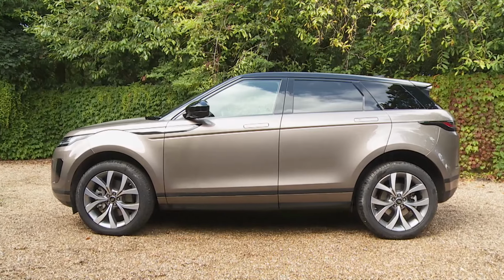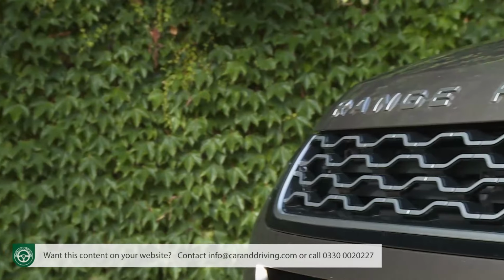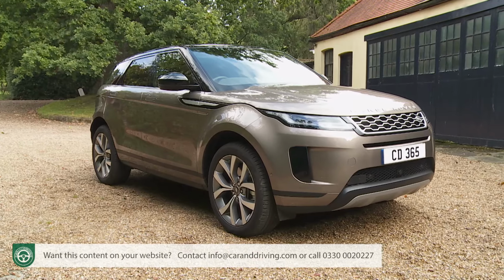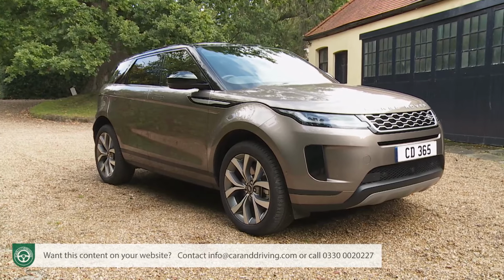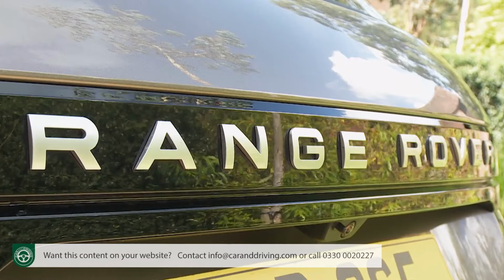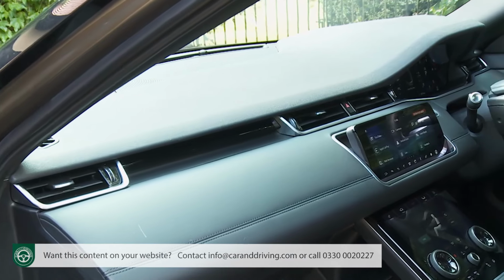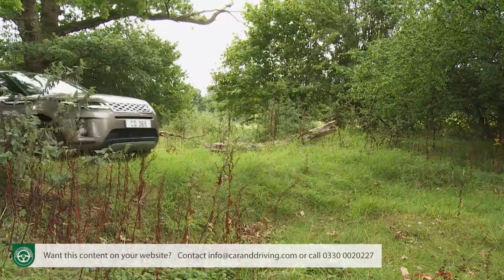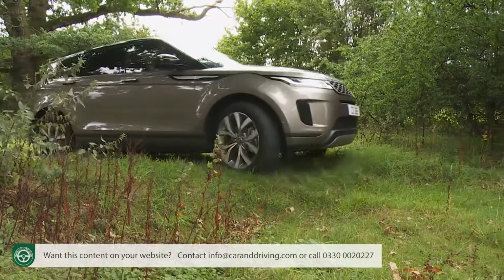How do you write a bestseller? That was Land Rover's problem when it came to creating the second generation version of its runaway success story, the Range Rover Evoque, a car that now accounts for a third of the brand's total sales. It's a fashionable yet capable proposition that has fundamentally changed the premium mid-sized SUV market.